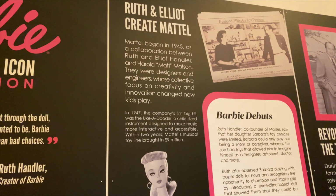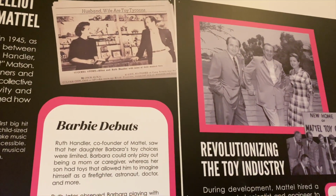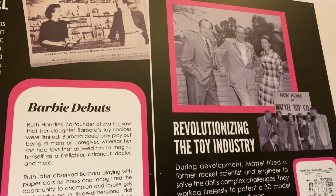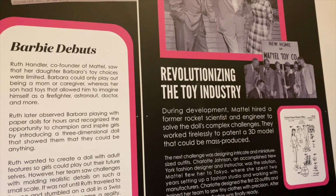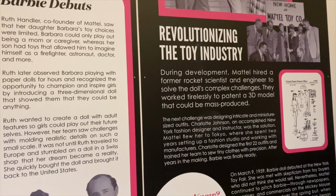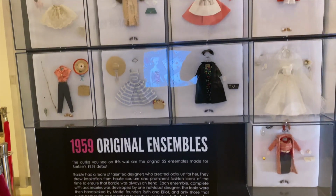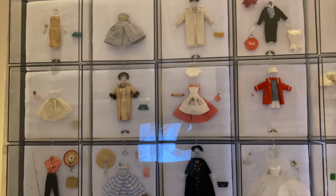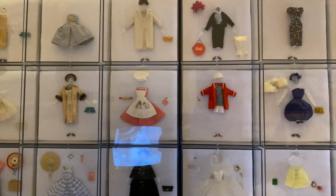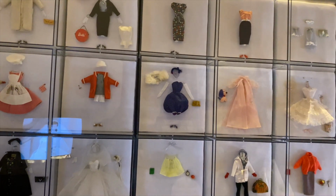These panels give a brief history of the doll, invented by Ruth Handler in the 1950s and named after her own daughter, Barbara. Ruth and her husband, Elliot, along with partner Harold Matson, founded Mattel Toys. Here are the original outfits, 22 of them, created by New York fashion designer Charlotte Johnson. She had to train her team how to sew tiny clothes with precision.